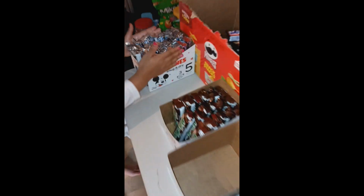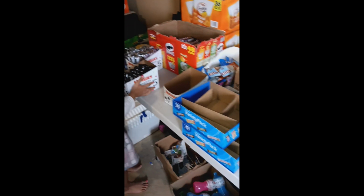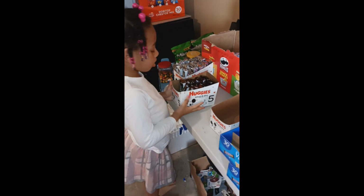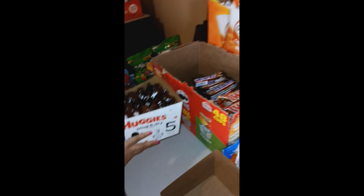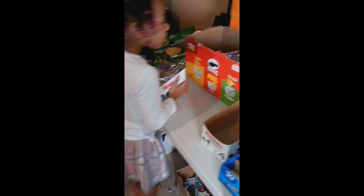You don't want to bend them, okay? Kind of like stack them up like that. Okay? Don't press down too hard, because these Three Musketeers are really soft. Okay? All right, guys, just wanted to check in with you. Like I said, my guys are going out tonight to fill up the machines, and we're getting some of our inventory ready. Got my little helper here with me. She's doing a great job.